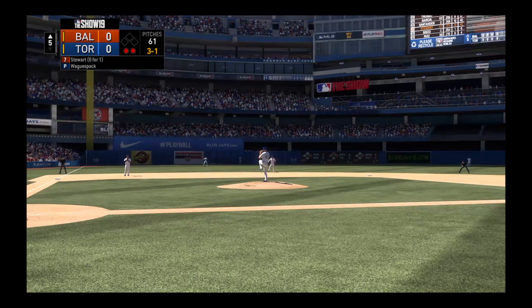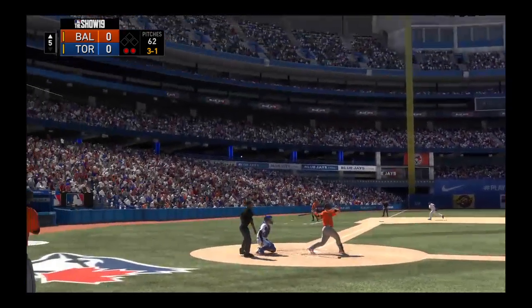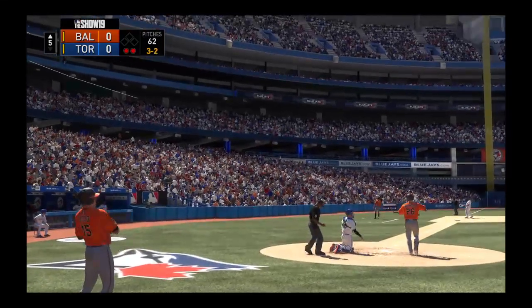Into his motion, here comes the 3-1. So I come on. Count full, 3 balls and 2 strikes.